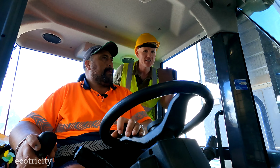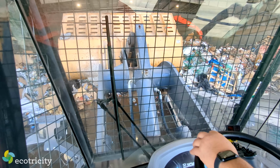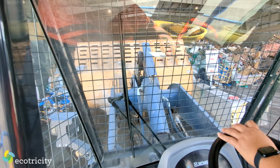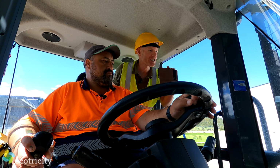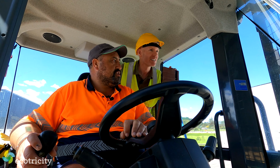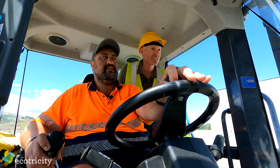How long does it take to charge this thing up? Anywhere from between 90 minutes to 2 hours. 2 hours, that's it? That's it. This has got a massive battery on it. Well, what sort of charger do you guys have? We have a decent one. It'll charge at a rate of 198 kilowatts an hour.